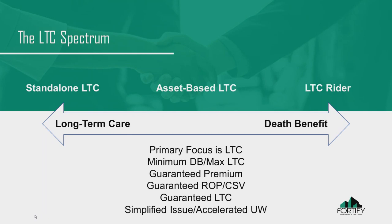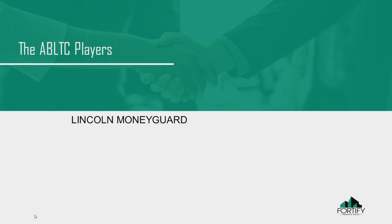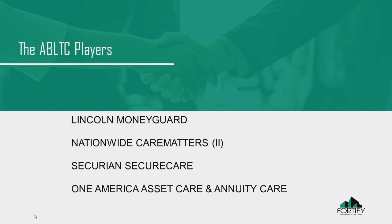This market segment also comes with a lot of guarantees that are very attractive to a lot of advisors and consumers. We've got a guaranteed premium that can never increase. We have guaranteed return of premium or cash surrender value, depending on the product we go with. Obviously, we've got guaranteed long-term care, and these products are built on a simplified issue, accelerated underwriting type of platform. This is just a really high-level look at what this market is and how it fits into the planning spectrum. Now, within this market, we have several what I call big hitters.